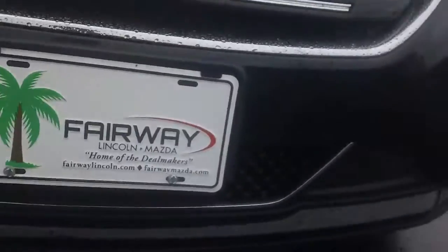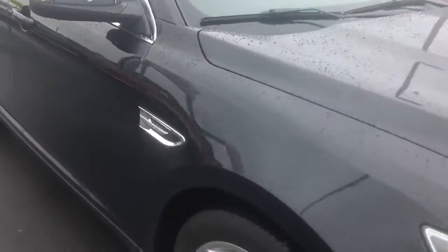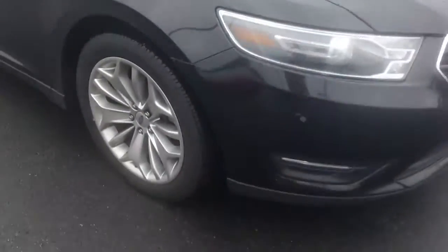Even the front end here, I think there's a little bug juice right here. Does that qualify? Admittedly, it's still a little tough to see just because of the rain, but I've been doing this for a while. Scratches, any kind of major defects would show up still. And on a black car, let's face it, raindrops or not, you're going to be able to see that stuff.